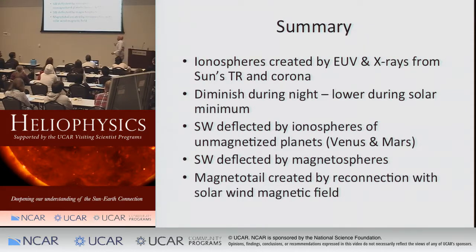Let me summarize then. We have this ionosphere. It's created by EUV and X-rays. Okay? It does diminish at night because the source goes away, but because it takes a while for those electrons to recombine, it persists for a while until the following day. So it diminishes this way.